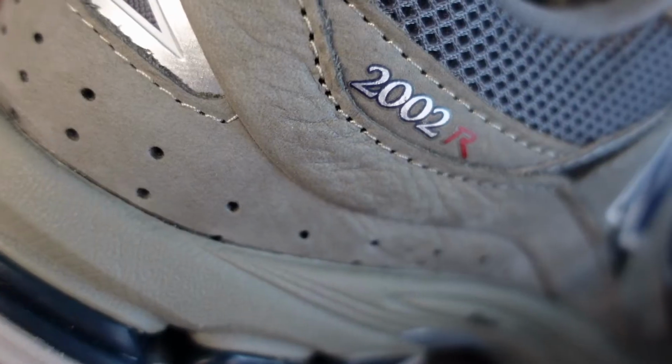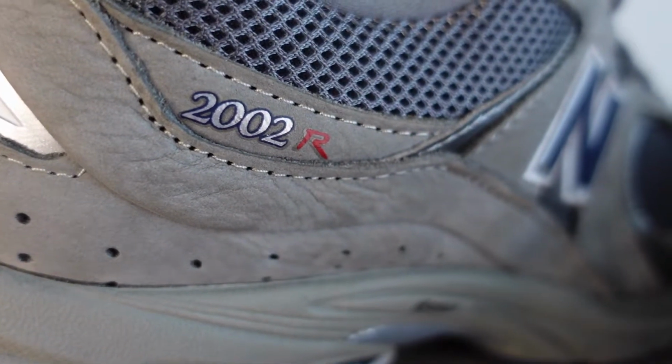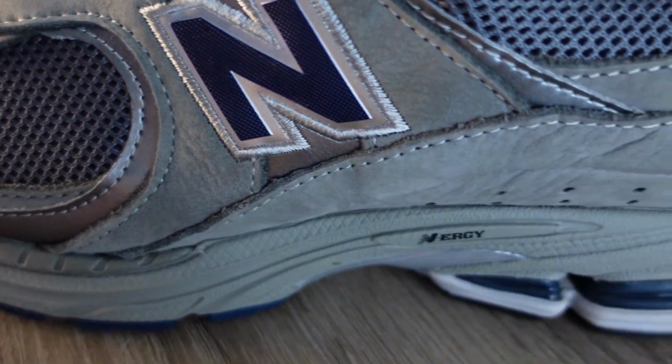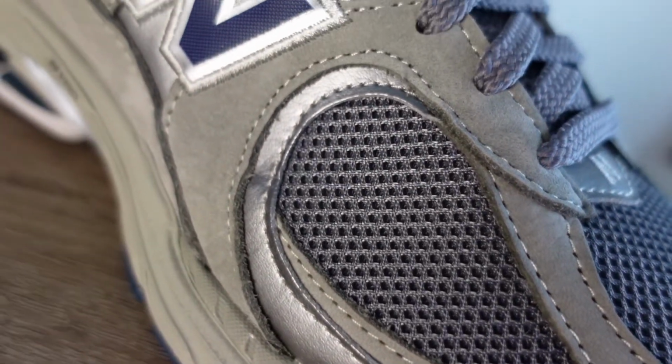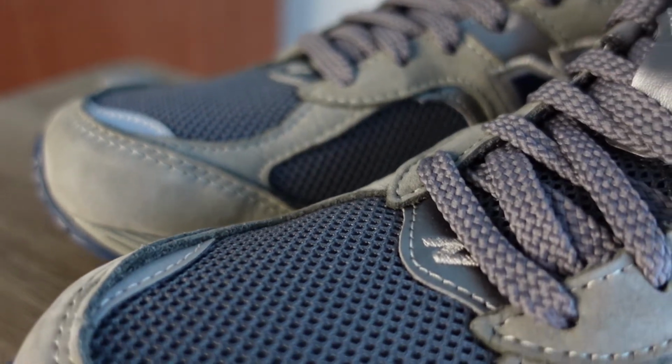Okay, let me be even more honest with you guys. This particular colorway of the 2002R might make it look like a slightly less attractive younger brother of the 990. But that's not to say that it's a downgrade in any way, or at least for the most part. Going over the shoe, the first thing that I can say is quality. As per usual, New Balance has given us great craftsmanship with attention to detail and didn't skimp out whatsoever on the materials. Up top is a mostly suede build that's so damn velvety and soft to the touch, paired with mesh underlays for added breathability.